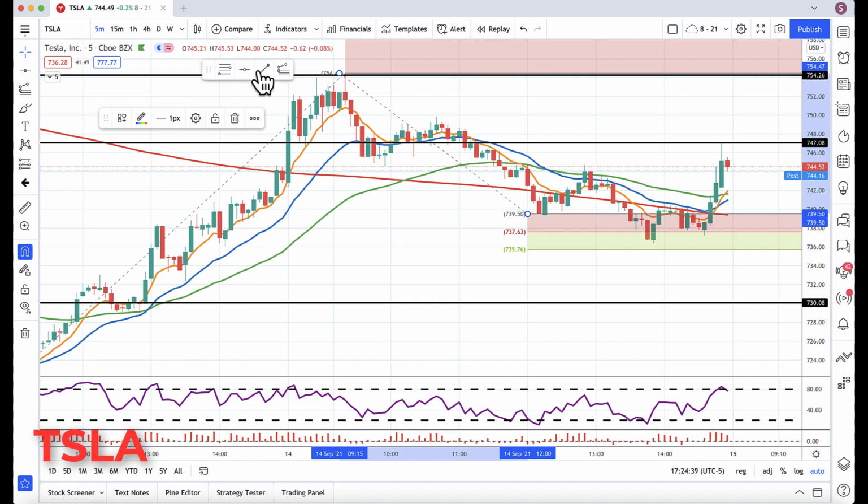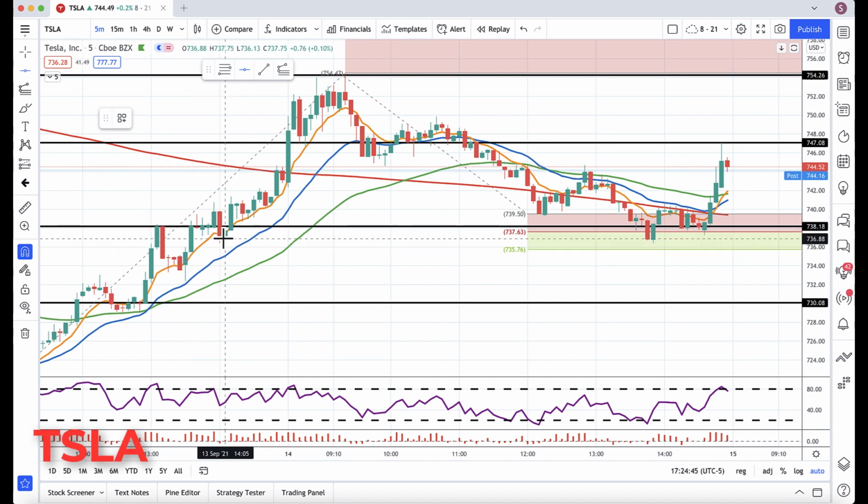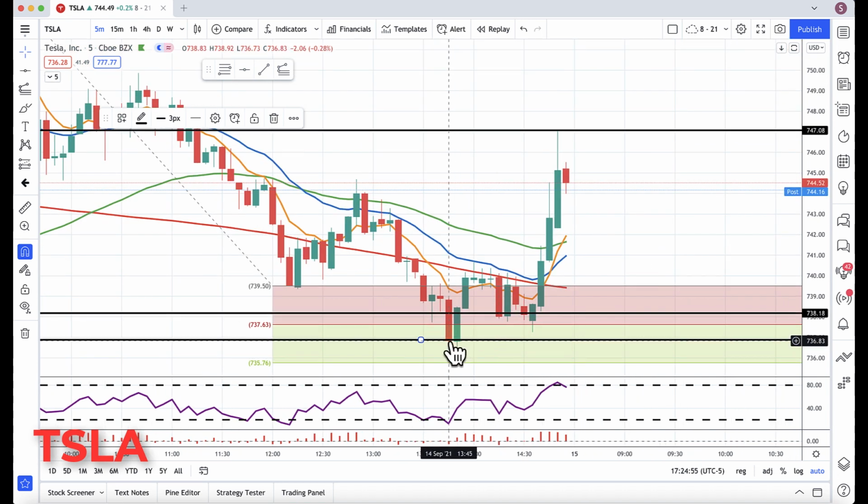So here, I'll just mark this off real quick. Here's the area I was watching with that cluster for a potential reversal. This little area based off pure price action, and you had the cluster in the middle, and that's the level that held. Now, what caught my eye going into the close or after lunch pattern?